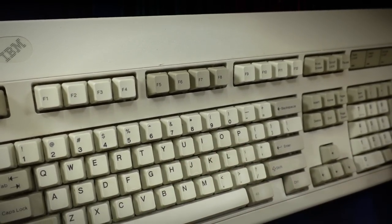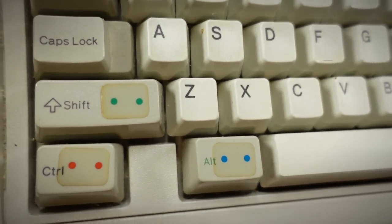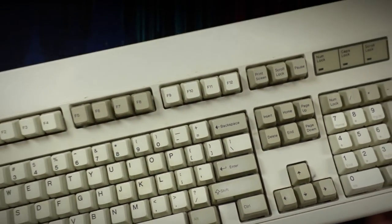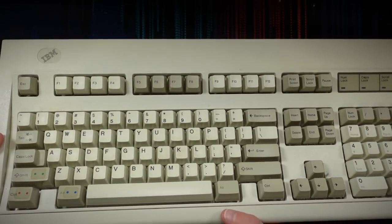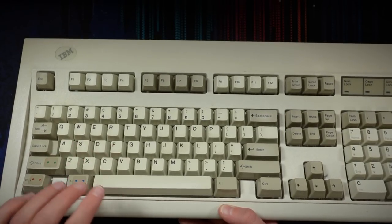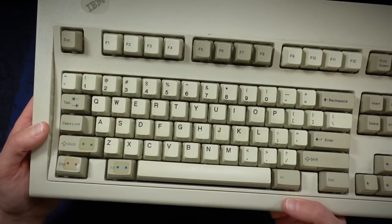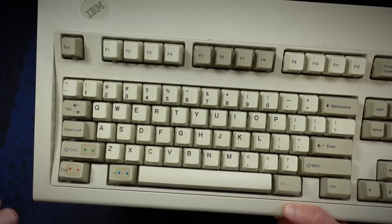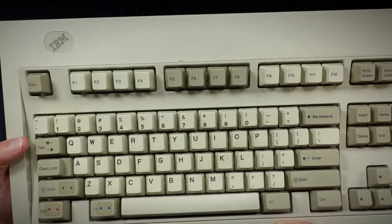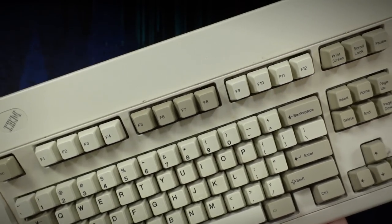I guess one more detail is worth mentioning. You might have noticed that there are little stickers here on the Shift, Control, and Alt keys, color-coded. I believe that was just to help with keyboard shortcuts and key maps. They can use those colors to indicate key combinations, and this would help users of these keyboards at the time. Now, I think these are stock because I've seen them on pictures of other similar Model Ms of this vintage. I don't know that I really like them much aesthetically. I think they look a little tacky.